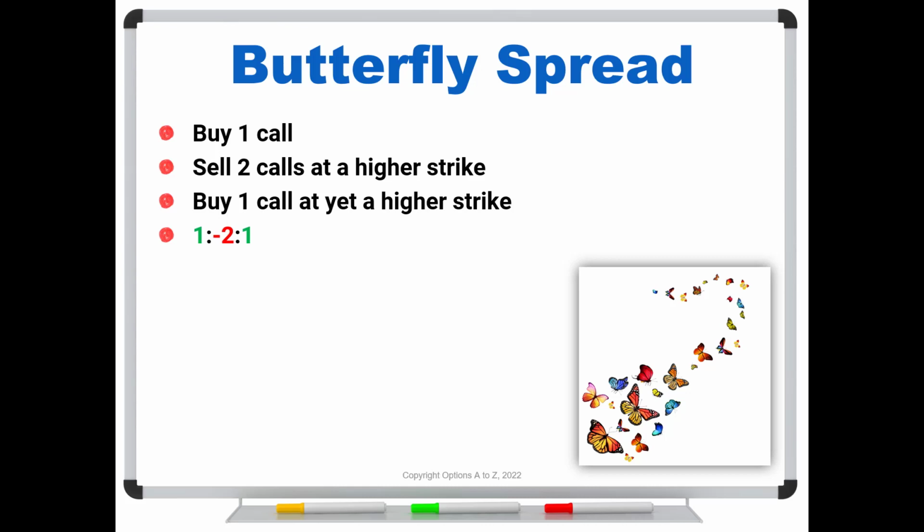Now, of course, we could create butterflies with puts. We could also do them with combinations, which would be a short iron butterfly. But regardless of the way that you construct it, they have the same general shape. So it's going to apply to any type of neutral spread, or in this example, we're just going to stick with the butterflies. With a butterfly spread, they also have to have the same expirations and are generally equally spaced. There are versions that are not equally spaced that are called broken wing butterflies, but we're just going to stick with the basic equally spaced butterfly.